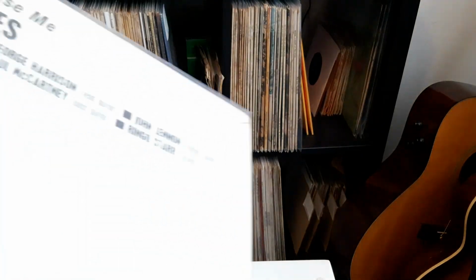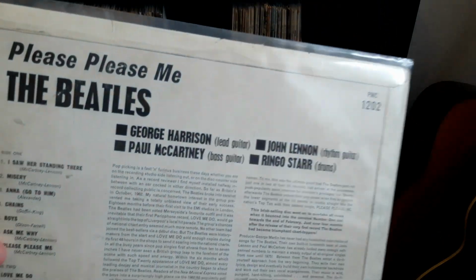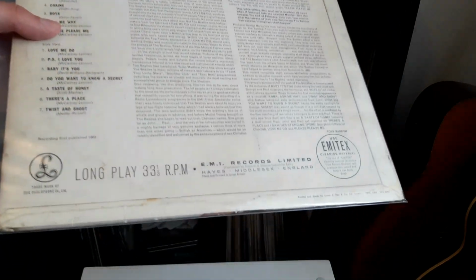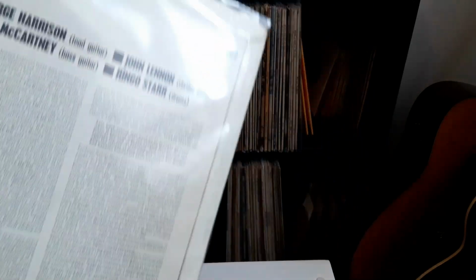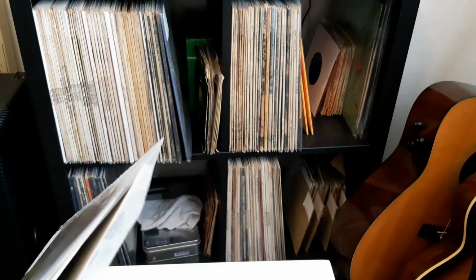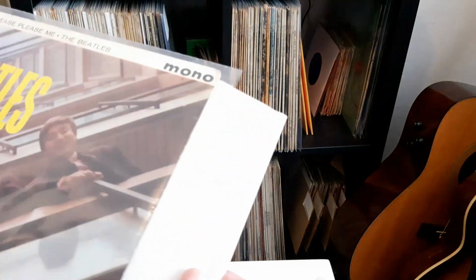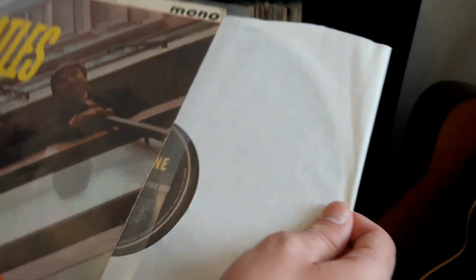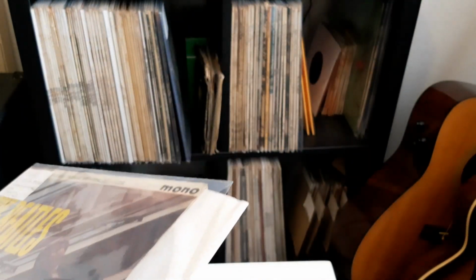This one is my lovely condition 4th/5th pressing in mono. Sounds great, it's super clean, almost excellent condition, I would say. Cover does have some wear, but for an EJ Day cover, it's one of the better ones I've seen. So this has got the black and yellow label with the recording first published text, which is what makes it a 4th pressing, although sometimes you can class it as a 5th. So I'll just put that back in there.